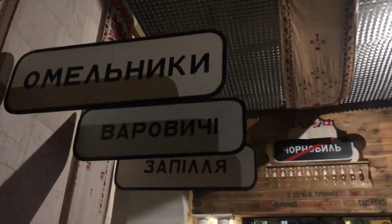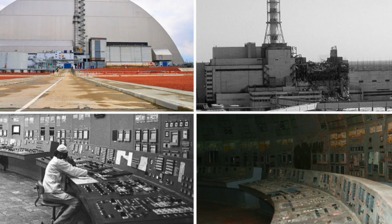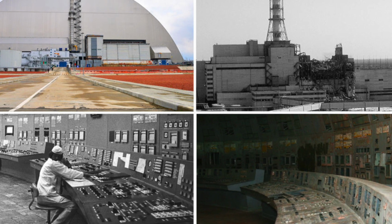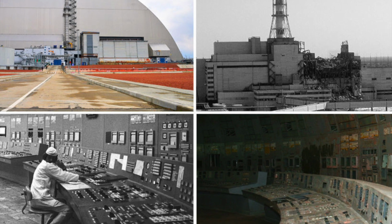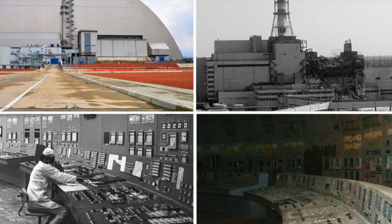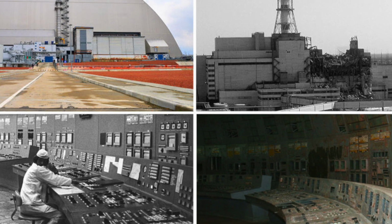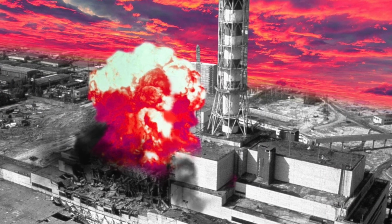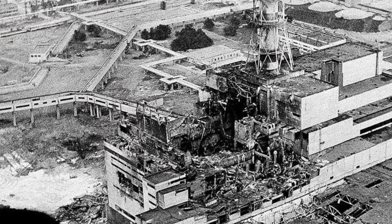Just imagine, Chernobyl nuclear power plant, April 26, 1986. A planned shutdown of the reactor, which lasted only 20 seconds, seemed like a routine check of electrical equipment. However, in a few seconds, as a result of a sharp power surge, a chemical explosion occurred, as a result of which about 520 dangerous radionuclides were released into the atmosphere.